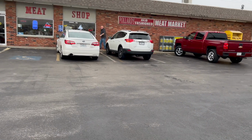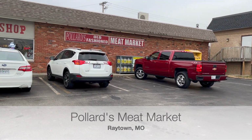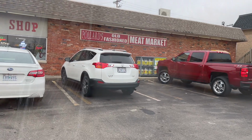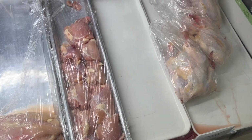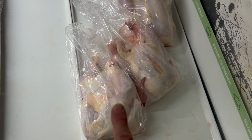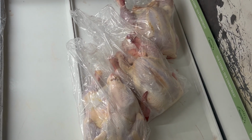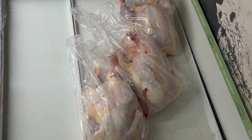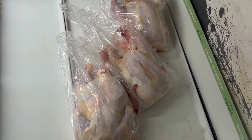We'll be back. So we're at a little meat market in Raytown, Missouri, and we're going to check out their chicken. So here's some chicken at the first place, and we got us a whole chicken. He's packaging it up for us, and we're just going to buy a whole bird at all of the shops and compare them. That way we can compare all the parts and pieces.